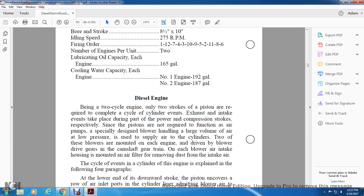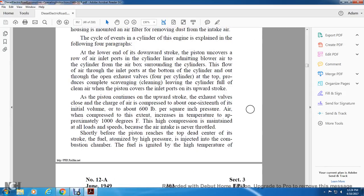Diesel engine, beginning with a two-cycle engine: only two strokes of the piston are required to complete the cycle for the cylinder. Events such as exhaust and intake take place during the latter part of the power stroke and the first part of the compression stroke, respectively. Since the piston is not required as an air pump, a specially designed blower handles the large volume of low pressure air used to supply air to the cylinders. Two of these blowers are mounted, one on each end of the engine, driven by the blower drive gear from the camshaft gear train. On each blower, the air intake is mounted on an air filter, removing the dust from the intake air. The cycle of events for the cylinder of the engine is explained in the following four paragraphs.